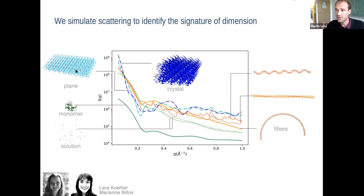So we've just been taking protein structures from the protein data database and creating completely unrealistic objects, right? I'm not pretending that the proteins are actually going to dock in this fashion, but they're just dummy examples of something two-dimensional or three-dimensional or one-dimensional made out of proteins. And you get all kinds of different scattering profiles, and it's very difficult to tell by eye which is which, and what is a monomer and what is a fiber.